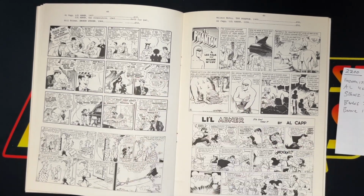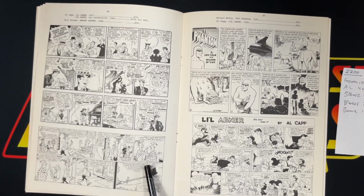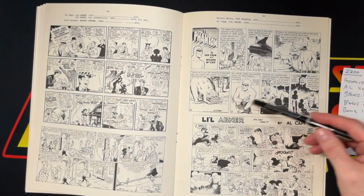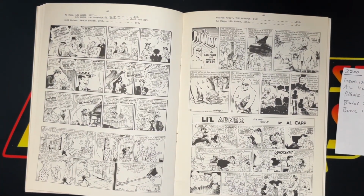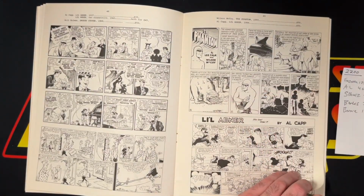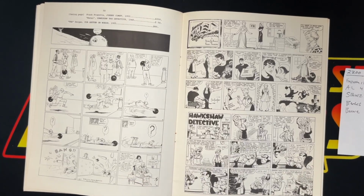We got some Al Capp Abners for $35 and $45. Bill Holman, Smokey Stover. Don't know the name or the strip. And then we've got this cool Phantom by Wilson McCoy. And then another little Abner, Al Capp. Tempting on the Phantom. Some cool pieces in here, especially this creature. But wait till you see, there's some stuff coming that's going to blow your head off.